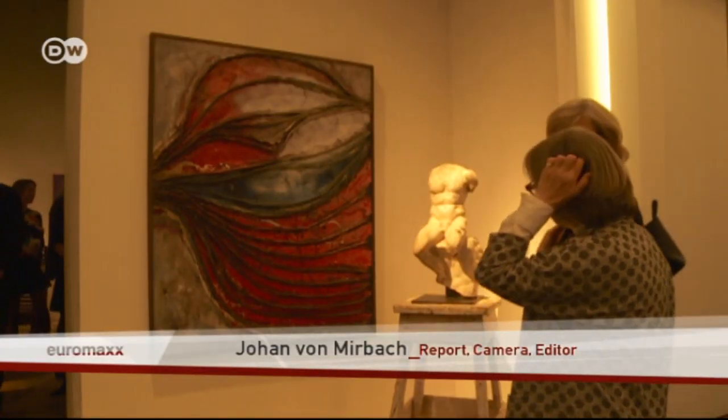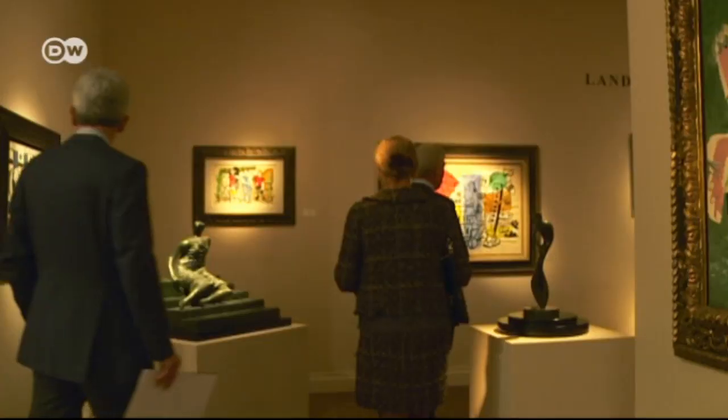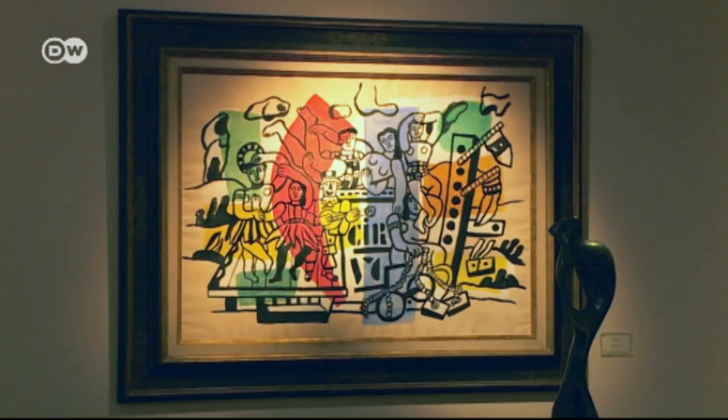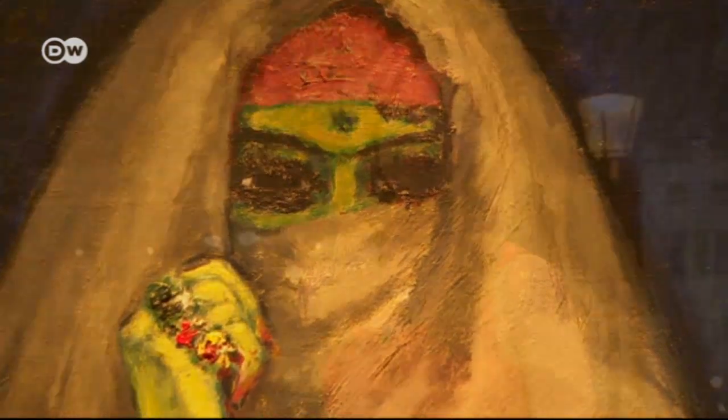Business is booming, but at times it relies on good faith. What counts in the end is the price. A fake painting that remains undiscovered can be just as lucrative as the original.